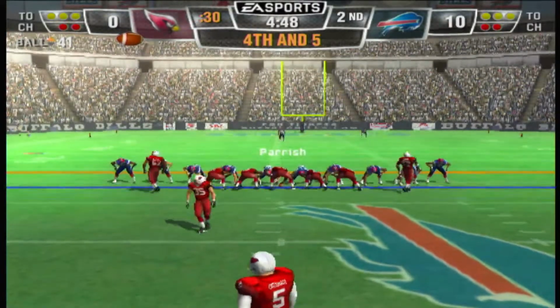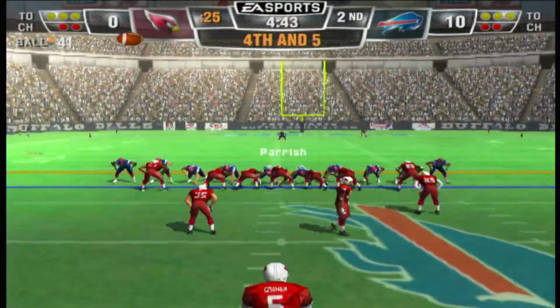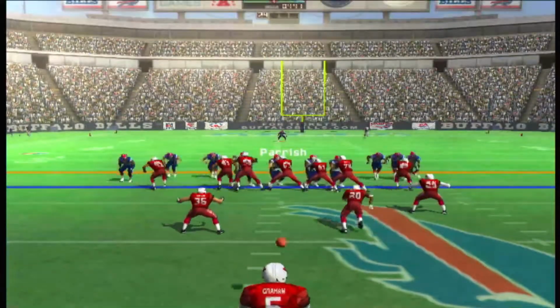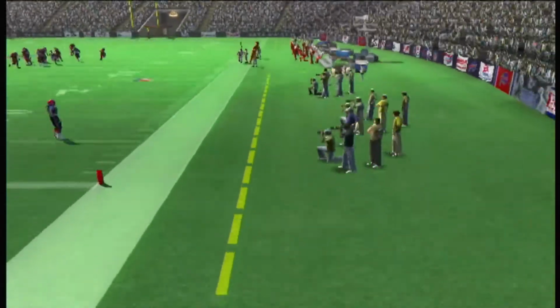And they can really put their opponent in bad field position with a good punt here. And it will go out of bounds.